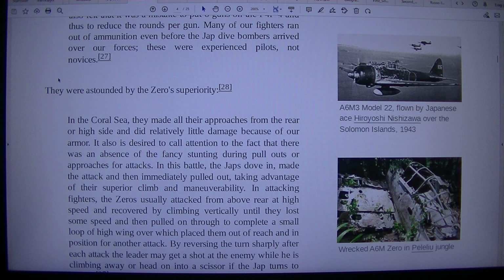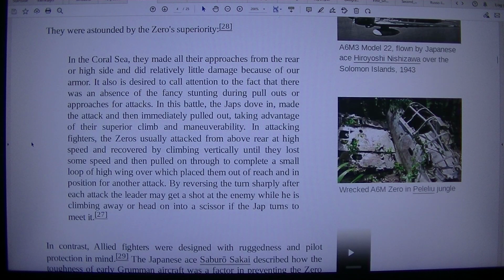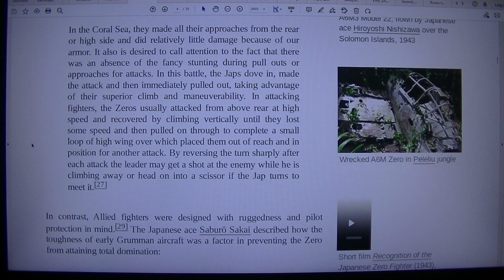28. In the Coral Sea, they made all their approaches from the rear high side and did relatively little damage because of our armor. It also is desired to call attention to the fact that there was an absence of the fancy stunting during pullouts or approaches for attacks. In this battle, the Japs dove in, made the attack and then immediately pulled out, taking advantage of their superior climb and maneuverability.